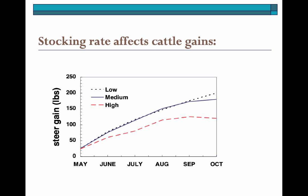And so, years and years of research have shown that if we stock rangelands in the West at a low or a medium level, regardless of if you're in the sagebrush steppe or annual grasslands, then animals, and specifically in this case, steer gain, is going to be pretty comparable. However, if you stock high amounts of cattle to where you have a high stocking rate, then their gains can suffer pretty significantly all the way through.